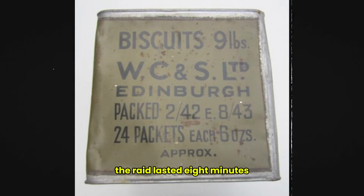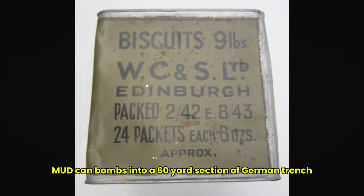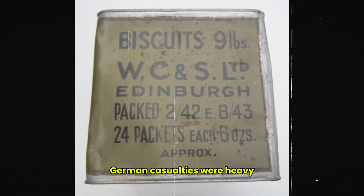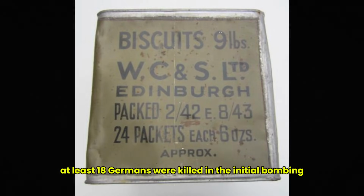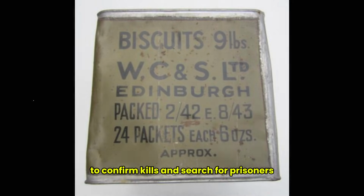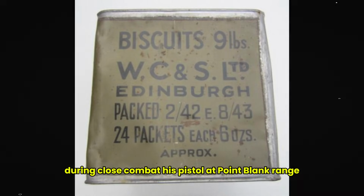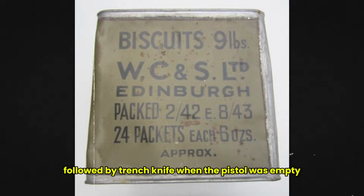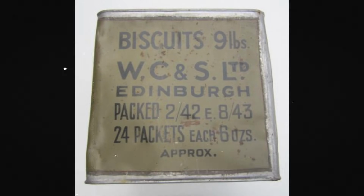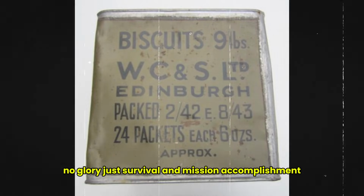The raid lasted 8 minutes. The British section threw approximately 40 mud can bombs into a 60-yard section of German trench. German casualties were heavy. At least 18 Germans were killed in the initial bombing. Several more died in close combat when British soldiers entered the trench to confirm kills and search for prisoners. Mills personally killed 4 Germans during close combat. His pistol at point-blank range, followed by trench knife when the pistol was empty. This was warfare at its most primitive and brutal. No glory, just survival and mission accomplishment.